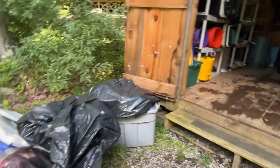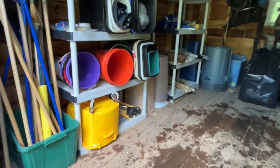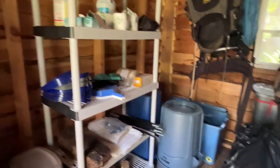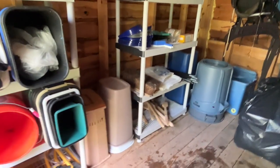Anywho, I just had to put some pine on the ground. It's disgusting. Like, it smelled like the dumpster times two. Anyway, so we store all of our brooms, dustpans, garbage cans, waste baskets in here.